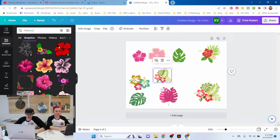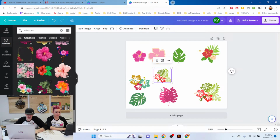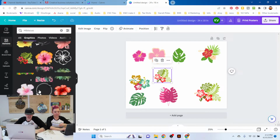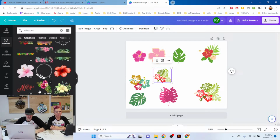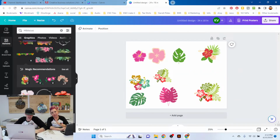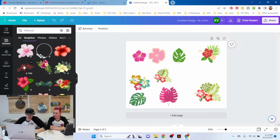Alright, what do you think about the stuff that I've gathered so far? My clip art pieces. Andy said, "Is this the tiki sign?" Oh, tiki sign, yeah. I mean, it could be a tiki sign. Really, I was just going more tropical with it, but we could lean it in that direction. Oh, hey, look, aloha.